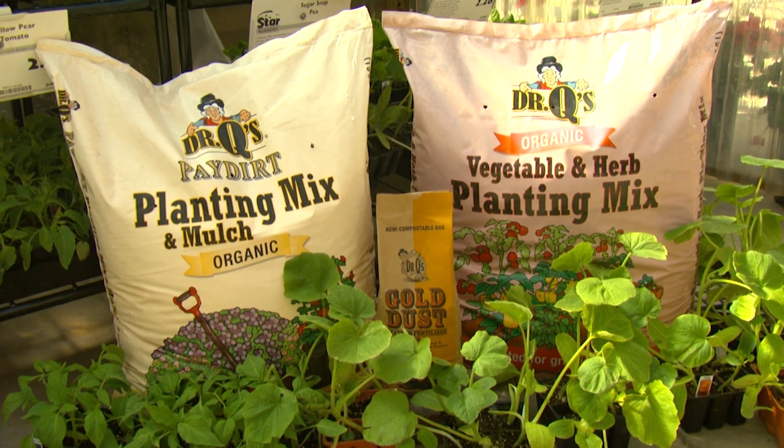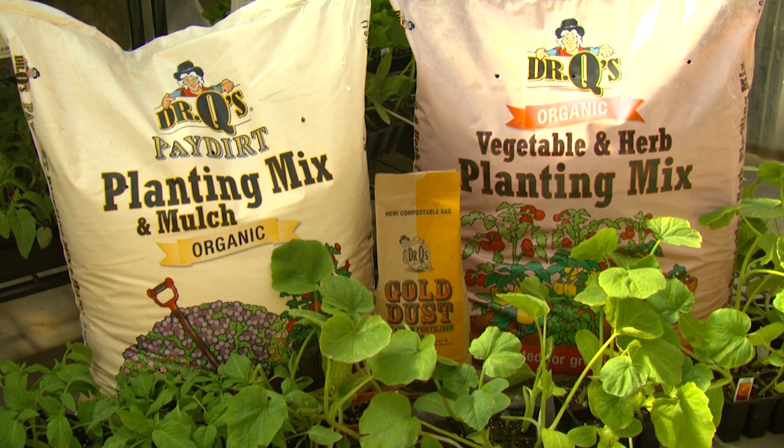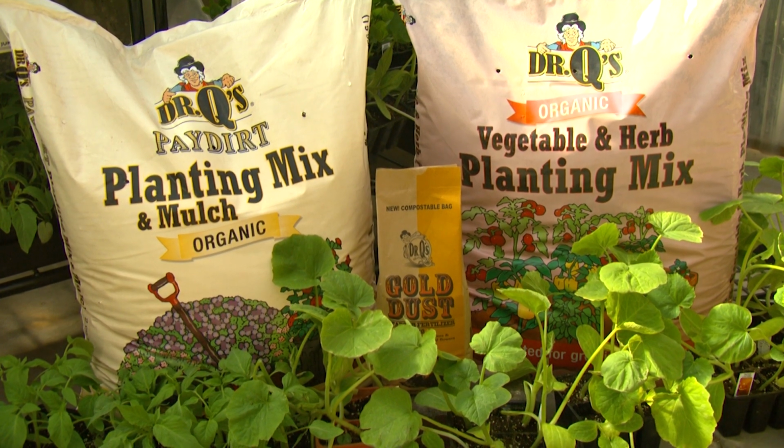Also, now is the best time to plant your cool season vegetable gardens. Just be sure to mix a fresh layer of good organic mulch like our Dr. Q's vegetable and herb mix or pay dirt planting mix along with gold dust starter fertilizer.